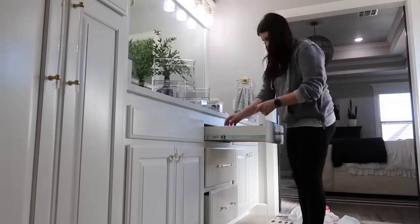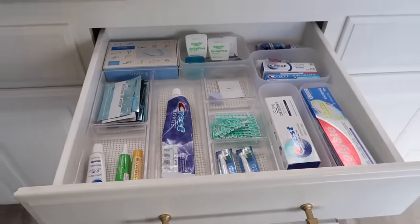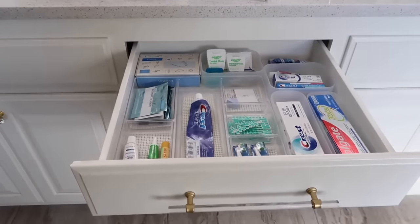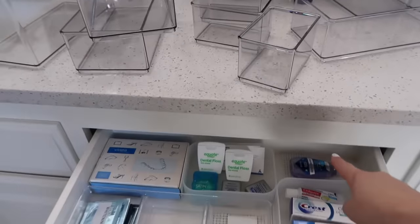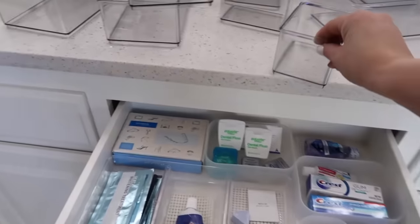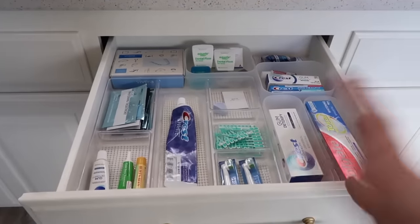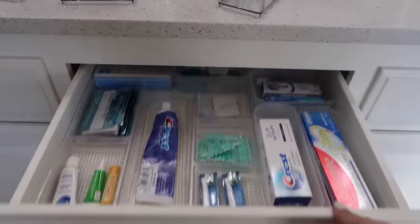Okay, reveal, that looks so much better. So just by filling up your spaces with organizers, that's kind of how I did it this time. I put as many in there that would fit. As you can see, there's this open spot back there, but it's okay. If I had a ton, I could have made it work. I think if I would have used these, I could have made it fit, but I want to save those so they're all used together. And this is just our toothpaste drawer, so not a ton of people see it. So as you can see, that's looking good.